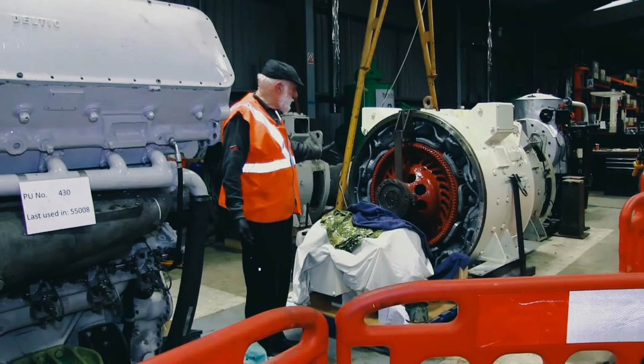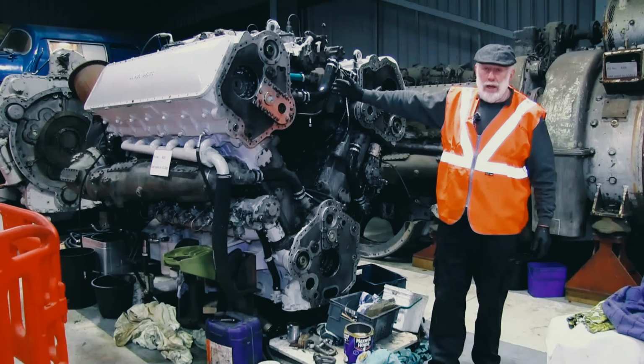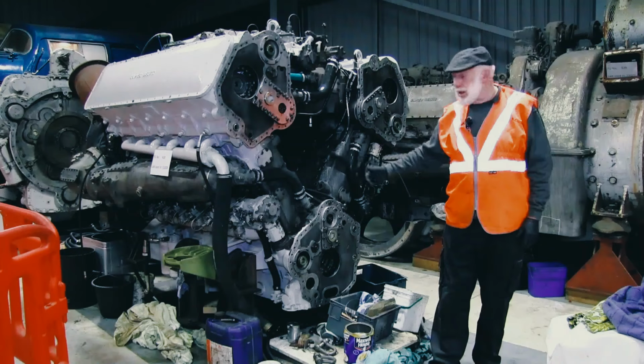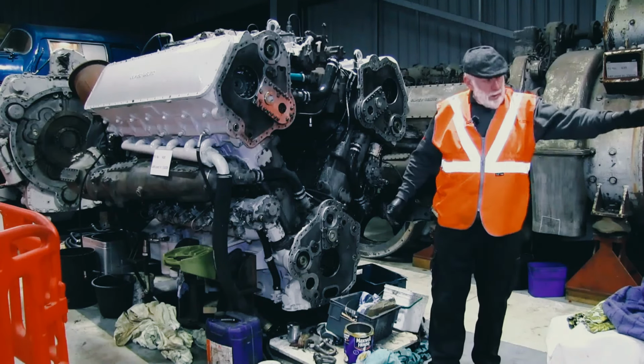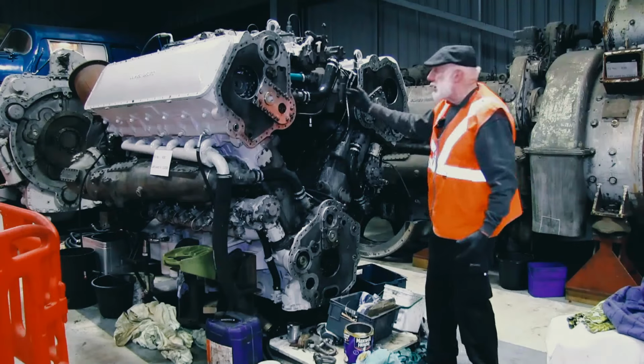Those two have cost us £20,000, £10,000 on the bits and bobs on that. And then the sandwich, or the sandwich filling as I call it, because you've got the engine, you've got the generator, connecting the two is the phasing case which fits onto these 3 faces here.